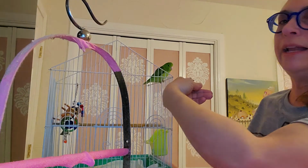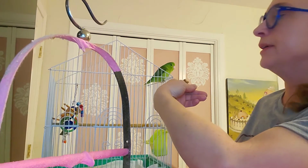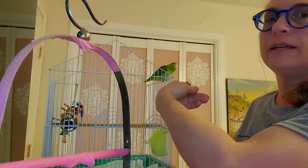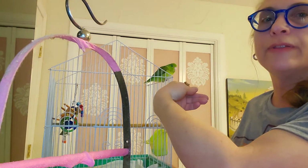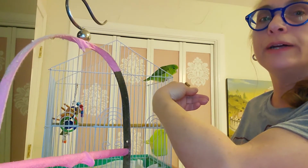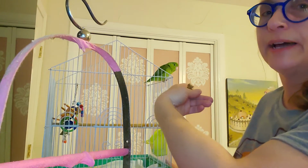I have her flighted, and we're super, super careful about her not getting out of the house. But I do suggest for people to clip these little birds' wings just so that they're flying in a more downward rather than up and out direction, so you don't lose them accidentally out a door or something like that.